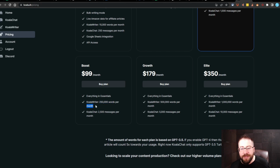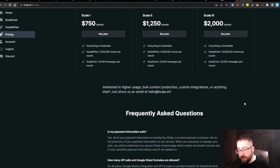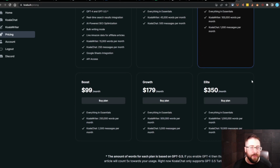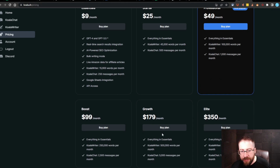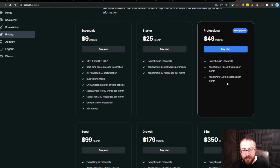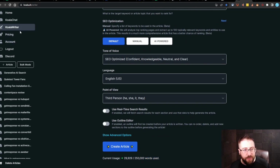It gives you 250,000 words per month. You've got the Growth plan, which is 500,000 words per month, and then the Elite, which is a ridiculous million. Now, it goes all the way up. You can keep going to 10 million. Unless you run a full-time agency with tons of clients, you will never need that many. Even with GPT-4, that's 2 million words per month. That is crazy. All of my websites combined, I don't think, are 2 million words. That's unnecessary. Unless you run a full portfolio of multiple websites, you don't need anything more than Professional. Now, I personally have the Boost account, 250,000 per month, but I also run a small portfolio.